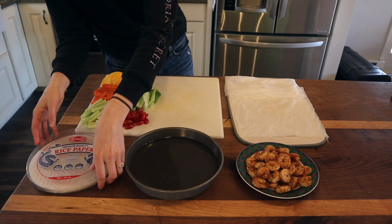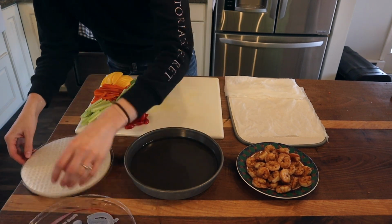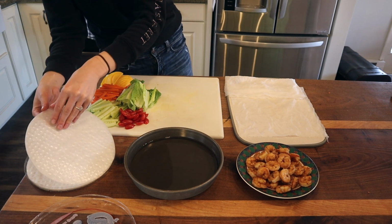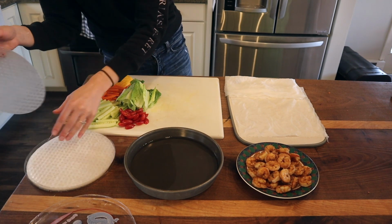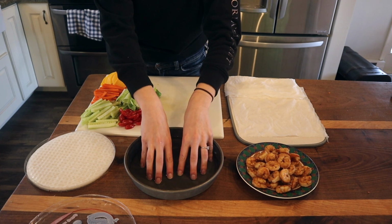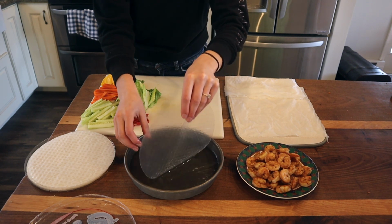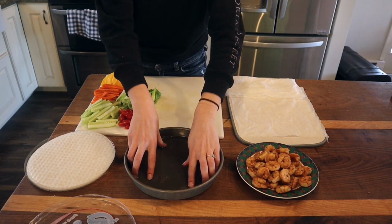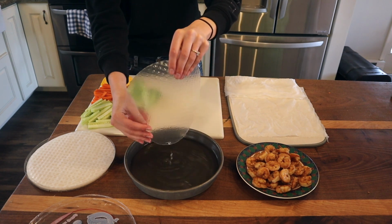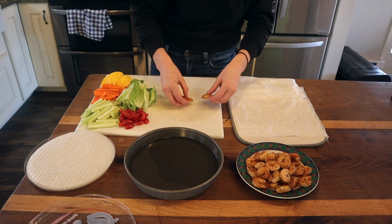All right, it's assembly time. Here is the rice paper I'm using. So all you do is, this is so easy, you just dip it in some warm water for just a couple of seconds. And it'll still be hard when you take it out, but it will continue to loosen up. And then you're just going to assemble.